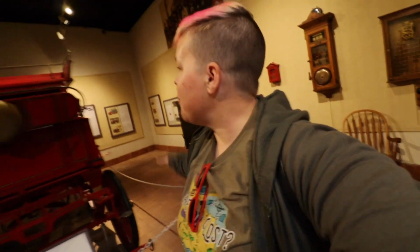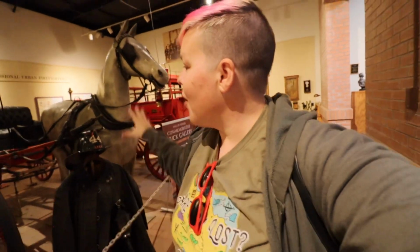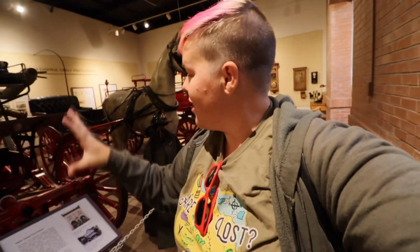Just past that section, we come back into an area that has some really unique pieces. Like for example, this guy right here. He is a horse-drawn carriage that would also accompany these kind of pieces of equipment. This one right here is actually a steam engine. So we've moved forward in our technology just a little bit.